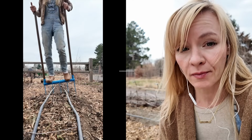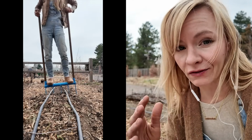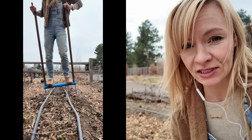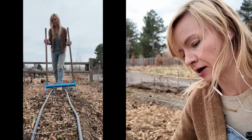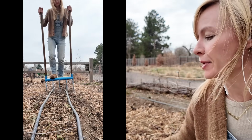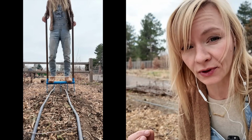All right, let's go. I've got my bed broad forked, which, if you watched my last video on broad forking, we give more detail on how to do this the proper way. But what you really need to know is that the soil right now is not overly saturated. So I'm not compacting it, which is especially important with clay soil, that I'm not stepping on wet soil that could compact it.